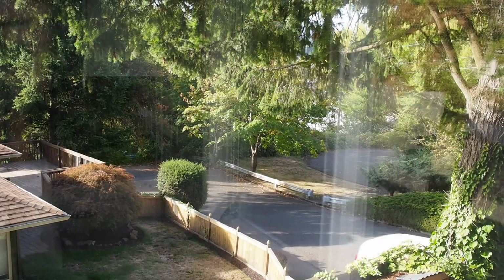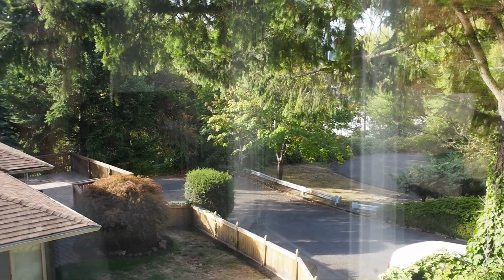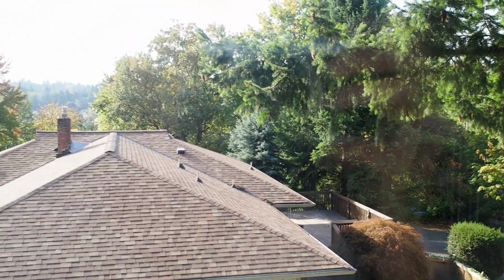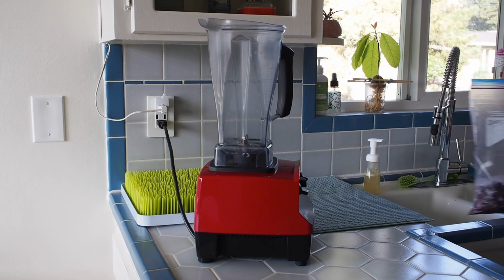And while I drink my coffee, I like to look out my kitchen window and enjoy the beautiful fall weather and view. And then soon after that, my daughter wakes up and everything goes crazy. At that point, I like to go ahead and make us a smoothie.